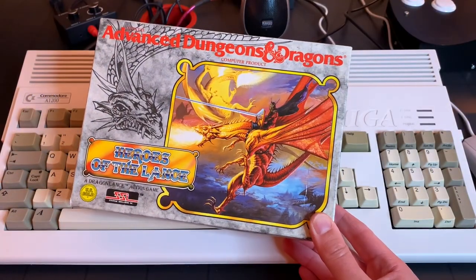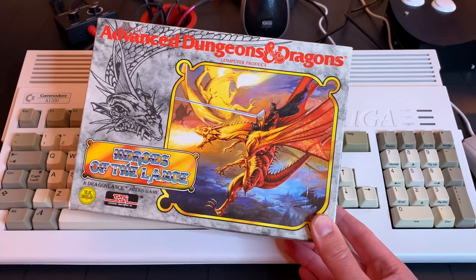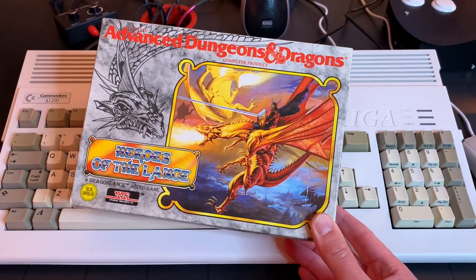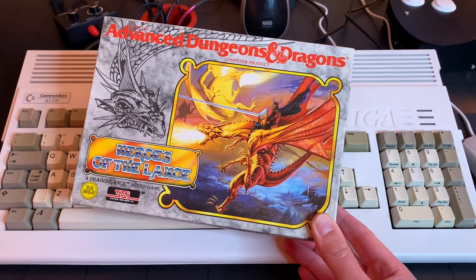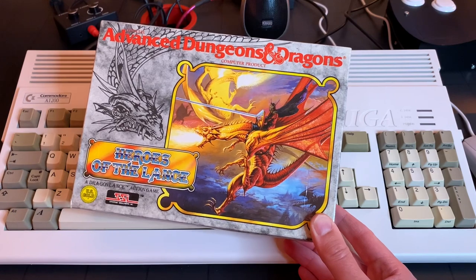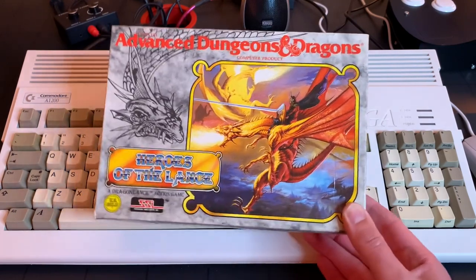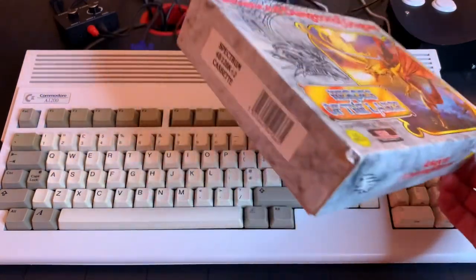Now, I have to admit that back in the day when I first owned an Amiga, and a Spectrum before that, I wasn't even aware that this game existed. Or if I was aware, I didn't pay it much attention. I was probably too engrossed in the books and playing other games on these systems anyway. So I was really happy to find this copy on eBay, which I purchased for the princely sum. I think it cost me about a fiver.